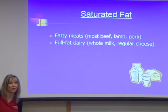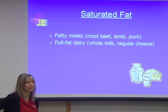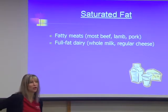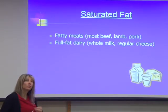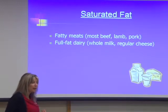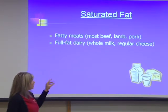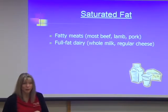Cheese is a hard one for a lot of people. We tend to eat a lot of cheese in the United States, frequently and in large amounts. And cheese has its good properties. It's got calcium, it's got protein, but the problem is that a small amount of cheese has a lot of saturated fat in it.